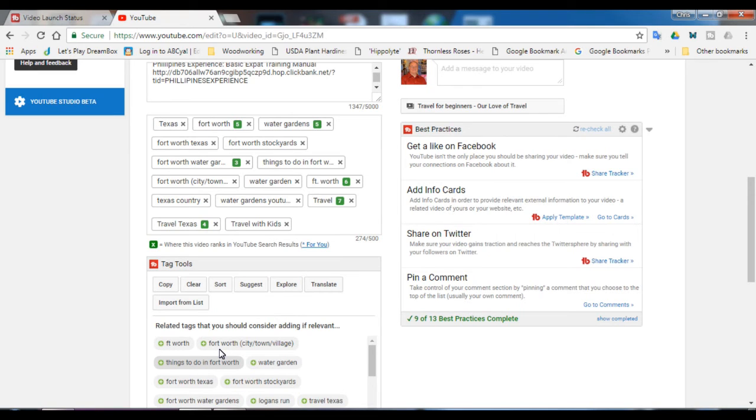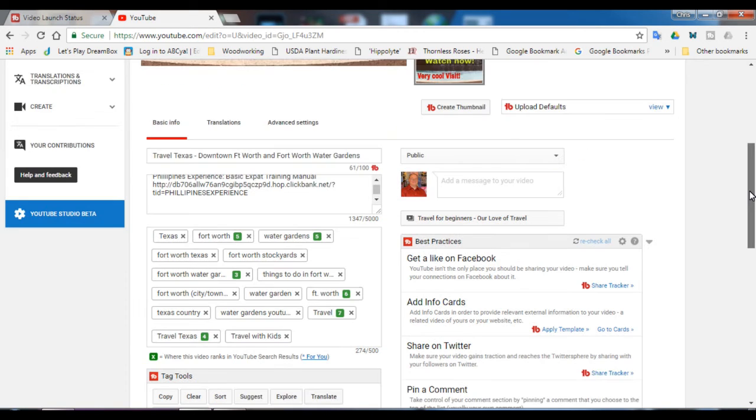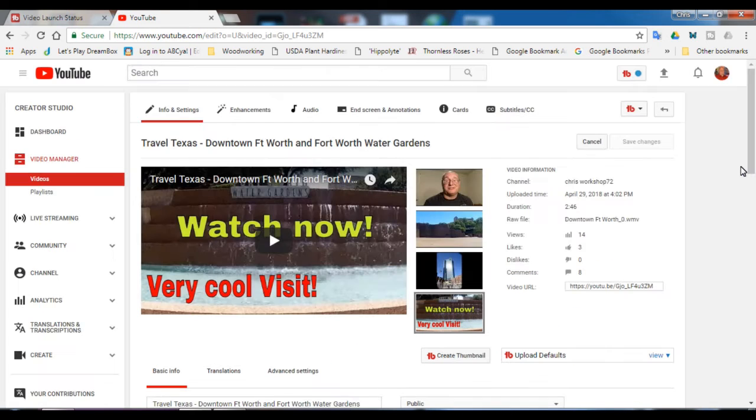It tells you where your tags rank for the different searches, and then you can come down here and just click on various tags that they suggest for you, and you can crank through that and get a lot of great information on there. It also gives you the best practices over here on the right hand side, and suggestions on other things you can do to make your individual video even better.